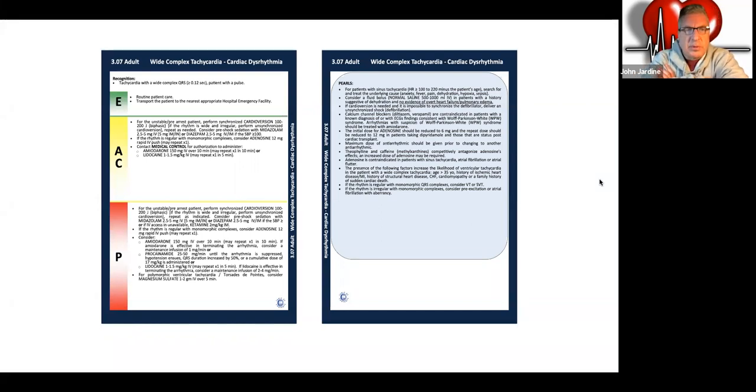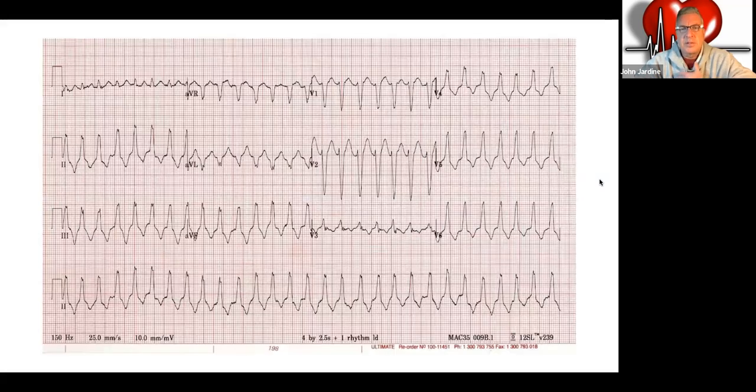Amiodarone in this case, or lidocaine still is in the protocol. And then if you can't tell if it's wide or narrow, and it's fast, you can always give the dose of adenosine and just see what happens with the rhythm, right? So this is a wide complex tachycardia.